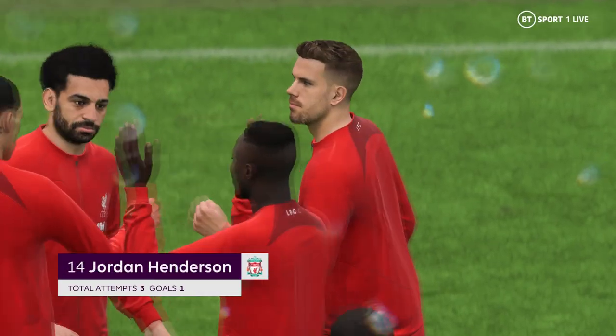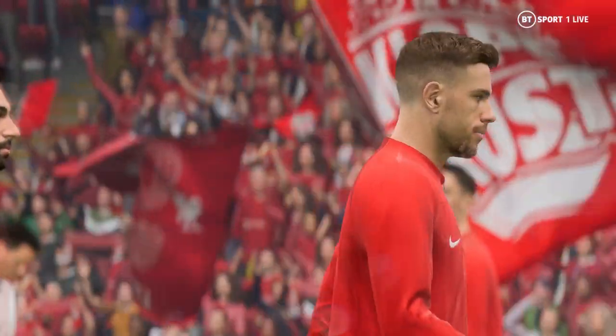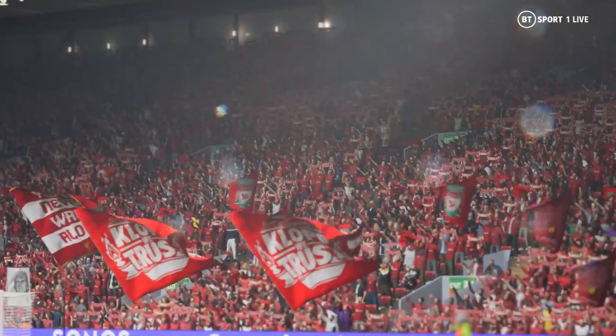Well, a fine all-round performance put in by Jordan Henderson. What did you make of what you saw from him? Well, that performance sums him up, really. You're never disappointed with what he gives you. Such a good player.